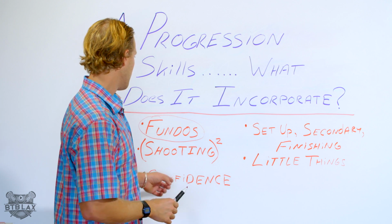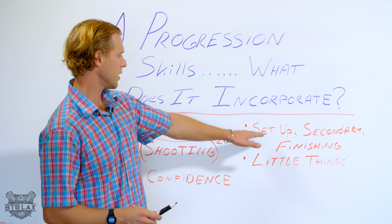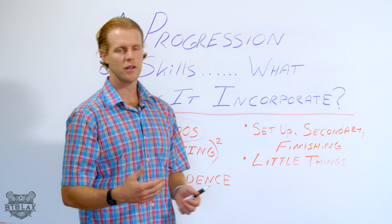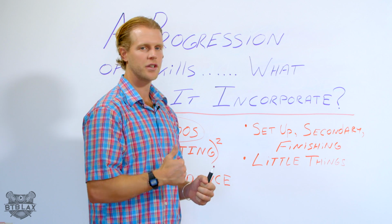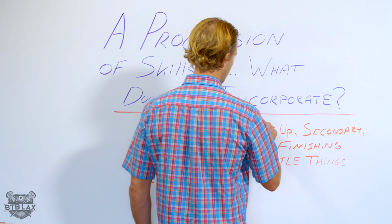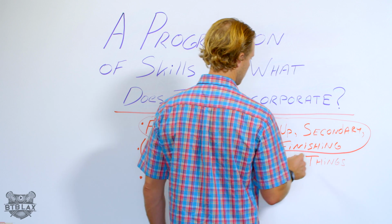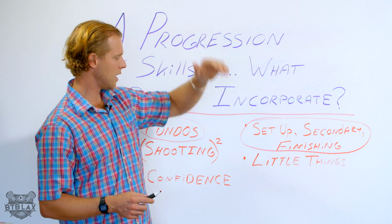I've got over here, this is all dodging, all right? So I have setup, secondary, finishing. At BTB Lax, that's how we like to define our dodges. You have your setup dodge, then you have your secondary dodge, then you have your finishing dodge. If you're an offensive player, you really need to be advancing this component of your game as you keep on going to that next level.